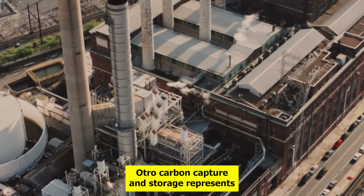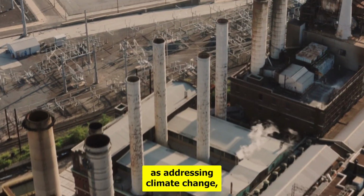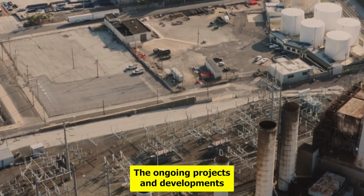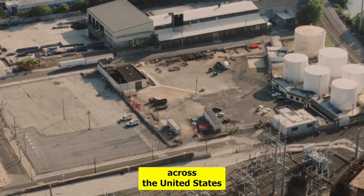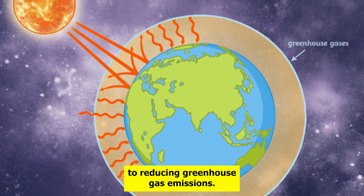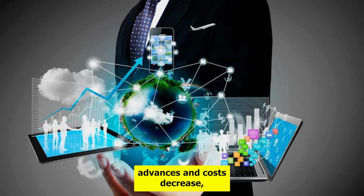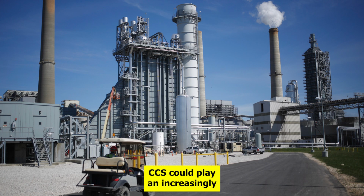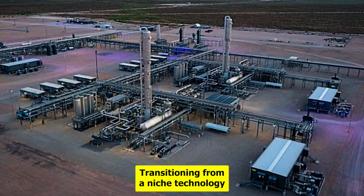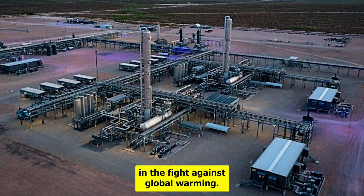Outro. Carbon capture and storage represents a critical component in the portfolio of solutions addressing climate change. While challenges remain, the ongoing projects and developments across the United States showcase the potential for CCS to contribute significantly to reducing greenhouse gas emissions. As technology advances and costs decrease, CCS could play an increasingly central role in the global effort to combat climate change, transitioning from a niche technology to a widespread tool in the fight against global warming.